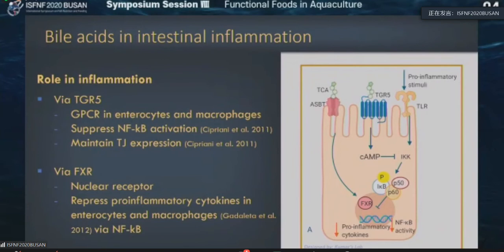What do these bile acids do? They suppress NF-kappa B and also maintain the tight junction function. So if you have better tight junctions of enterocytes, there will be no leakage. Okay, there will be no inflammation. This is the first pathway. The second pathway is the FXR. FXR is the farnesoid X receptor. What they do is that it helps the bile acid to control these receptors. It's a nuclear receptor. It also represses the pro-inflammatory cytokines in enterocytes and macrophages.